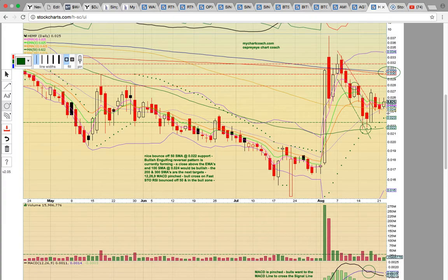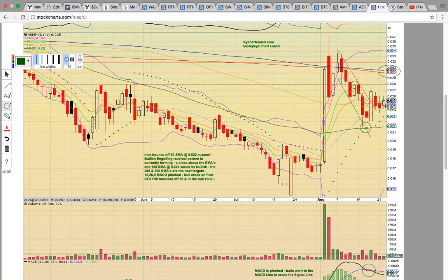Bulls do not want to see this downtrend break. If candles start forming below the middle Bollinger Band and the 50-day simple moving average, that's a signal the chart is busted, and it will be a risk to hold. Currently, it's been consolidating, but it's still in an uptrend, but it's riding that fine line. It has to hold support here. So keep an eye on HEMP.